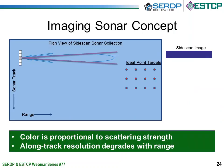So just to emphasize this a little bit more, we imagine we have a sonar system here on the left, shown in white, and it's going to transit down the screen in this track, and it's going to be sending sound out to the right, and there's 12 objects here, and we can scatter sound off of each of those objects.